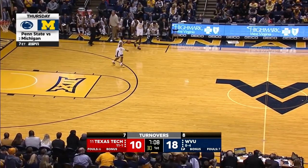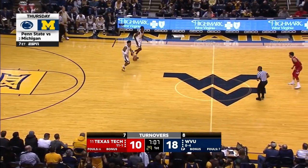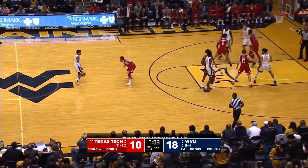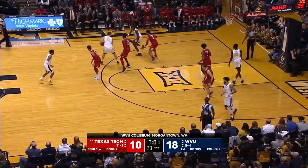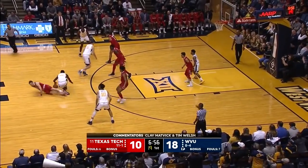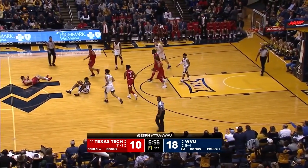Jared Culver was back in the game on that possession, so this looks like he's going to play a little defense here for the last 7 minutes with Jared Culver. He knows he can't keep him out too long because they really don't have anybody to go to.